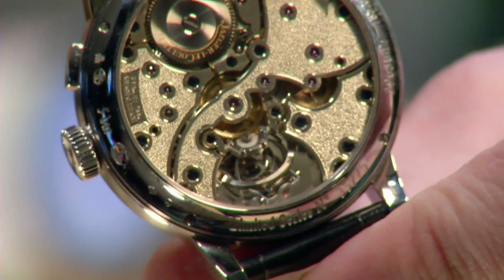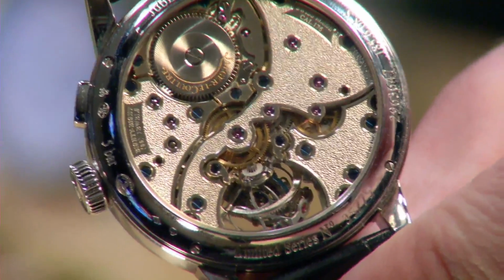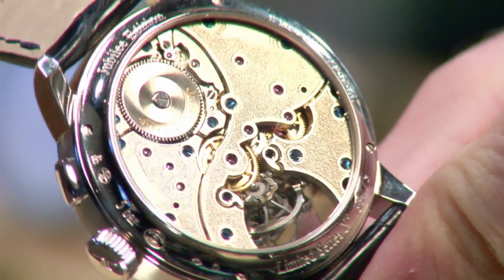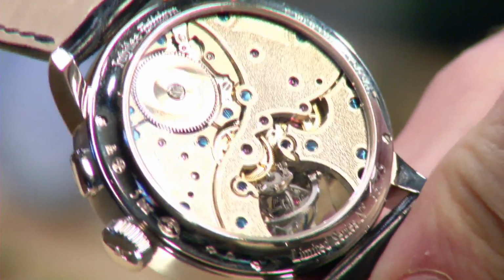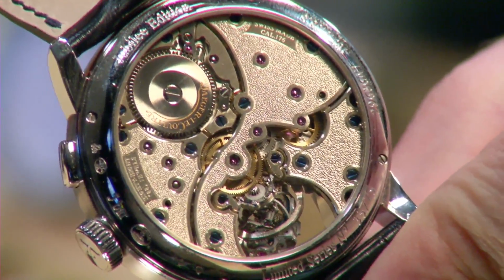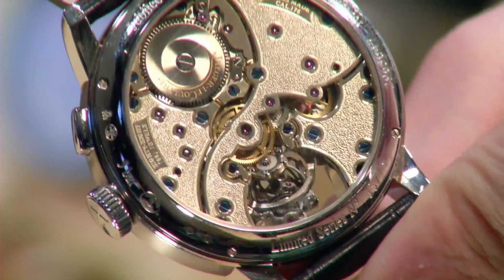Turn it over, guess what? There's more. That's right. You're looking at the Jubilee caliber, handmade, hand-executed, hand-regulated, so beautiful that, quite frankly, you have to go on our website and look at the studio photos, because even with all the money we've spent on these cameras, the Jubilee caliber 176 is not done justice.